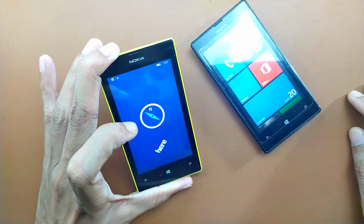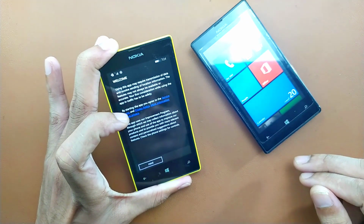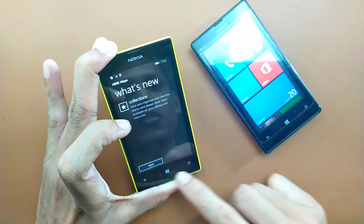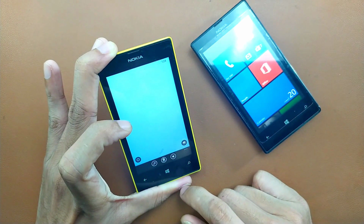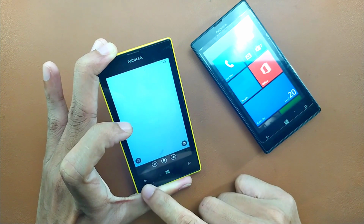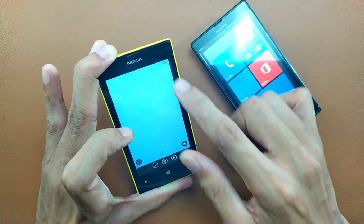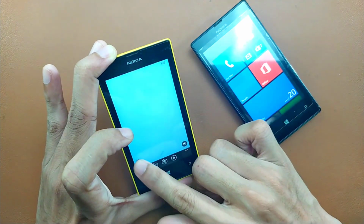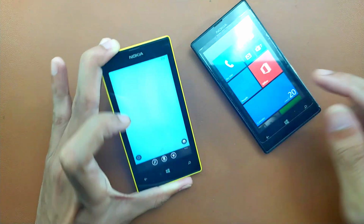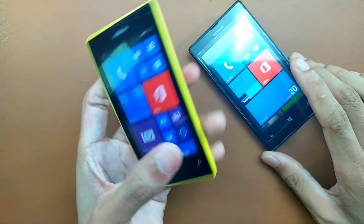Let's see the HERE Maps. As you can see, the GPS is turned on automatically. When we next start, maybe it will be able to track me down, but it will not be that accurate like back then. And the map is really slow too because I did not use any. Yeah, it's really slow.